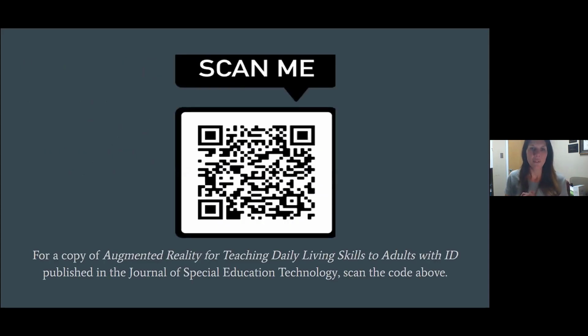I think that's all I have as far as talking about augmented reality. You can see the full study by scanning the QR code.